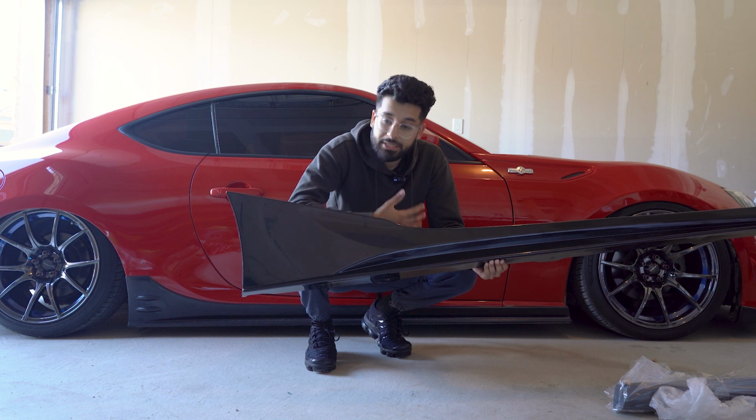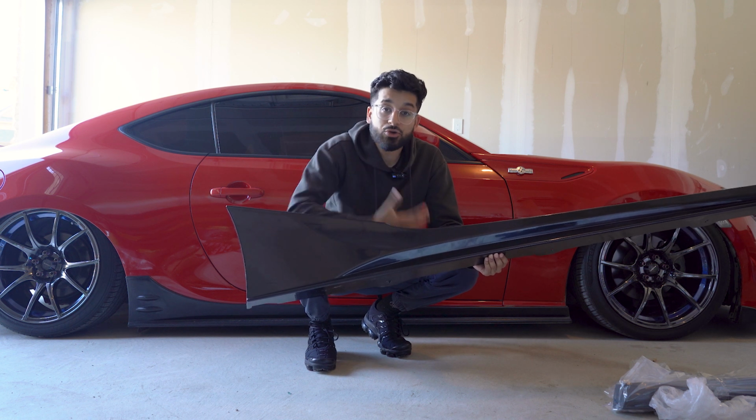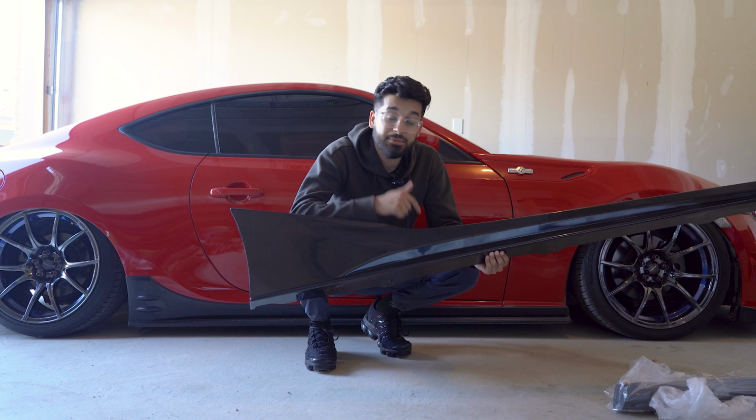Now, when I was picking up these side skirts, the owner also told me that these side skirts are pretty rare. And I've been to so many different 86 events. I've seen so many FRS Beerzine 86s. I have not seen these in person yet. I've seen them online, but just not on a car in person. And this is gonna be the first time that I am seeing it.